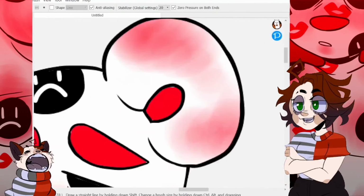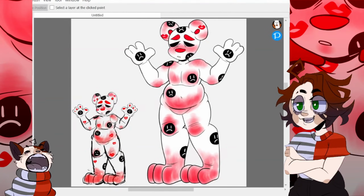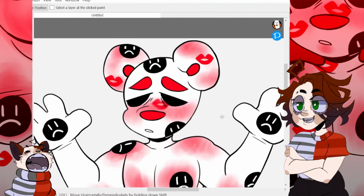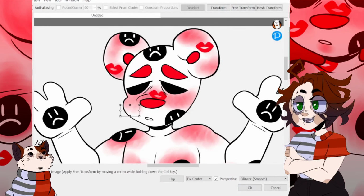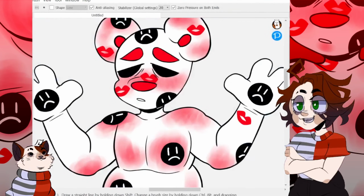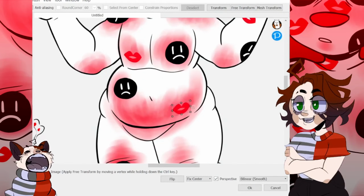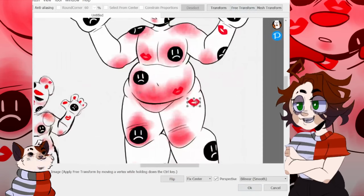Can you tell my favorite color palette is like black, white, and red? Can you tell? Can you tell my second favorite is red and blue? You're welcome for that information. Maybe you didn't know that, but now you do. There's just nothing better than a red, white, and black color palette, and I stand by that.